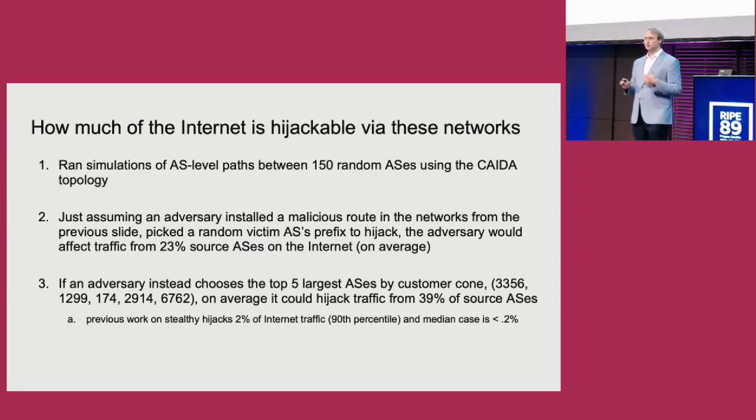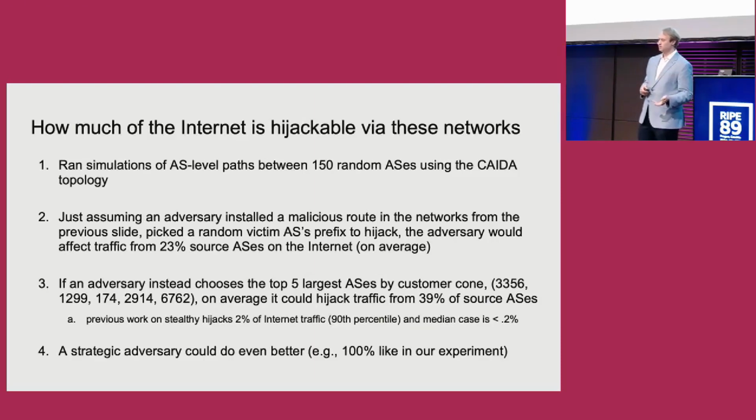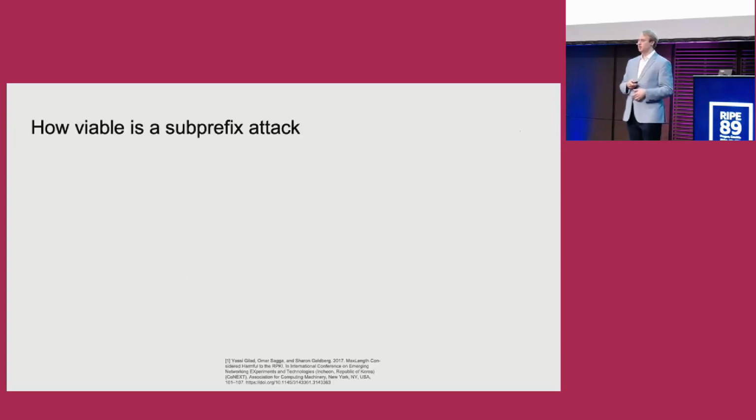So as I was mentioning, this is a pretty big difference from the sort of 2% that previous work was looking at. And it's largely enabled because you can now put routes into the large networks that are providing RIS data and not have it noticed. And obviously, if you just go and poison the routes of all of your victims' transit providers, then you get up to near 100% like we did.